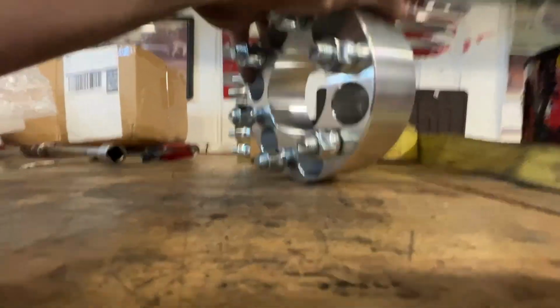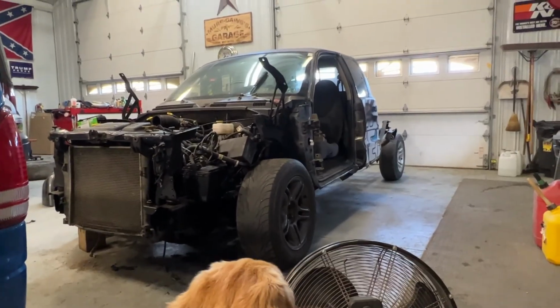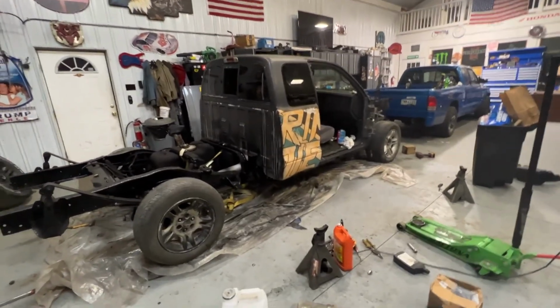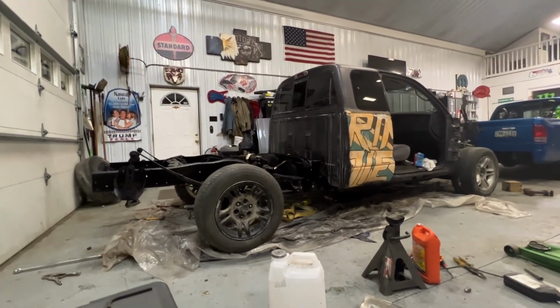Oh yes boys, 2-inch spacers finally have arrived for the burnout truck. It is currently midnight. The current state of the truck, I have it back on the ground, and as you can see, it is significantly lower than when it went up on the jack stands.